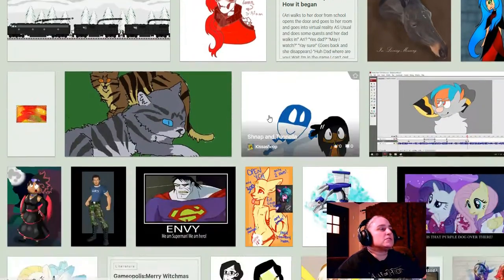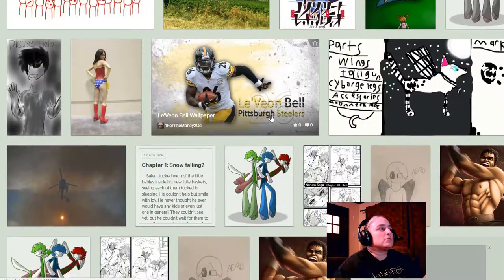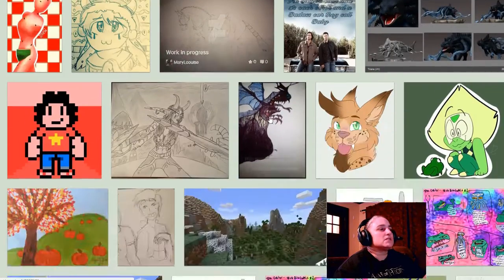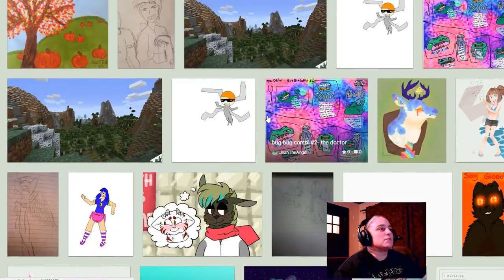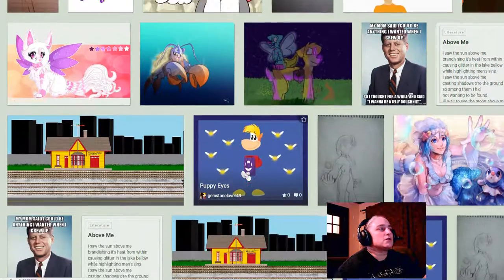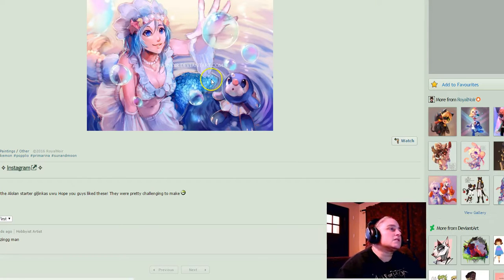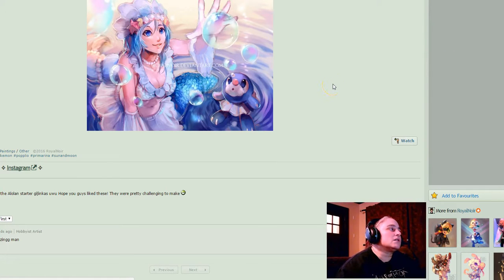Now keep in mind I'm going through pieces that I like, so some of it other people may like. If it doesn't do anything for me, I don't know what that screenshot was supposed to be of Minecraft. Oh, now this is interesting. It's got her under Pokemon. It's really pretty though.